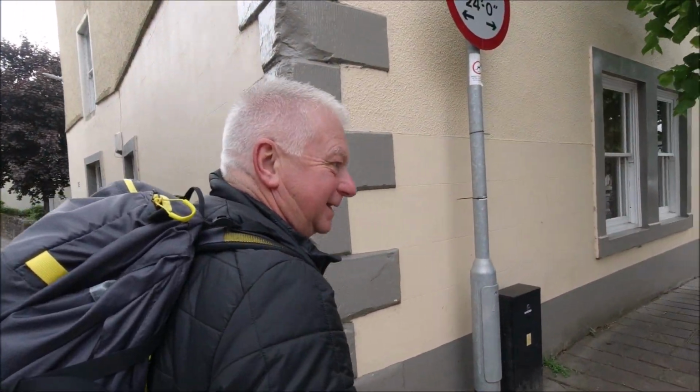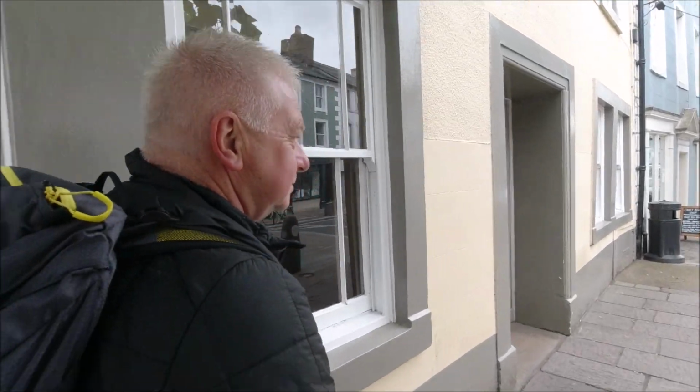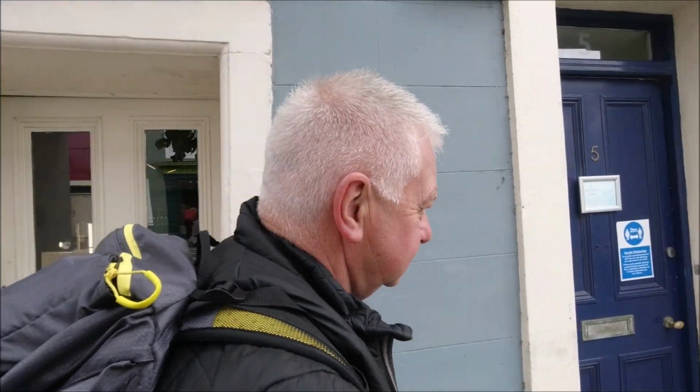Where is it? Ish. But yeah, I've already said, quite impressed with Cockermouth. For a wander around for a morning or an afternoon. More than you think when you first arrive.